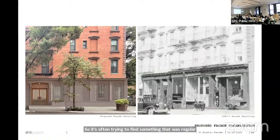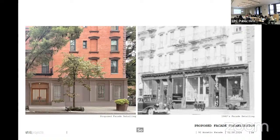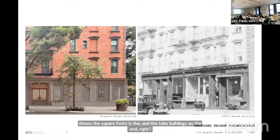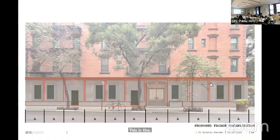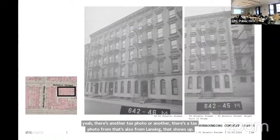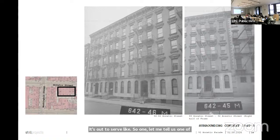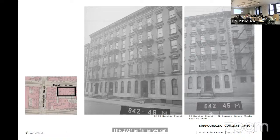So, we're just looking at this photograph, which shows the storefronts. Is it the two buildings on the end, right? No, sorry, this is the three buildings to the north. There's another tax photo that's also from 1940 that shows it without the storefront. So can you maybe tell us when the buildings were combined and converted to an apartment building? The buildings were combined in 1927, as far as we can tell. But they retained the storefronts until the 40s. Hard to say when, between 1940 and 1980, they were shifted to a residential building.